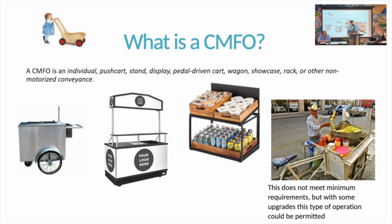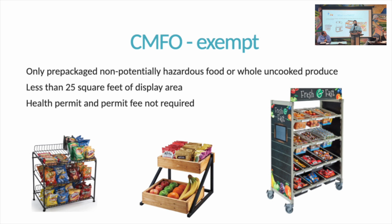So the hot dog stand on the left, the kind of generic produce stand here, or food stand there, a small rack like you might see on a convenience store counter. And then this gentleman on the street right here, I just pulled this picture off of the internet. The way the cart and the operation is right now in this photo does not meet the requirements for the law, but with a few minor changes, he could be in compliance. Okay, and that's what we're going to talk about today.